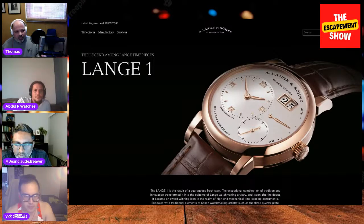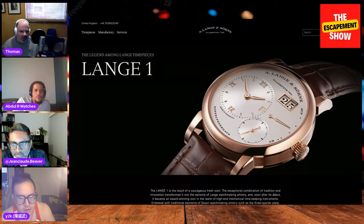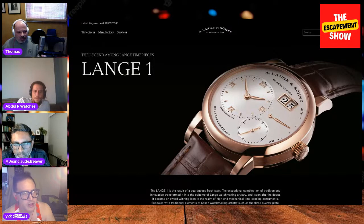It looks like a really pleasing design because of all of these little symmetrical things that are happening. The fact that they put so much work into the design is amazing. Really gorgeous. That big date, exactly. And the Lange 1 is actually one of the signature pieces for Lange. Sorry, Abdul. I was just going to say the same thing.